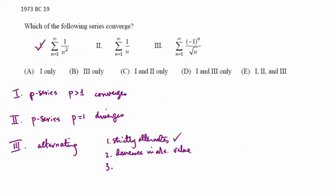And the third thing is the limit as n approaches infinity of a sub n equal to 0. And there, once again, the square root function increases without bound as n increases without bound, and therefore the ratio will approach 0 as n approaches infinity. And so it does. So this one does converge by the alternating series test.